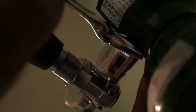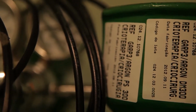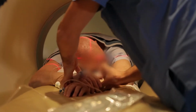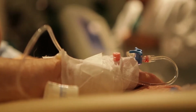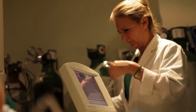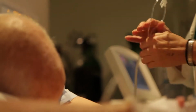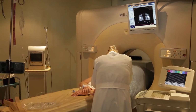Cryosurgery or cryotherapy is a minimally invasive procedure that we use in order to treat and destroy solid tumors in the human body. It is a procedure that we can perform under local anesthesia and sometimes under mild sedation.